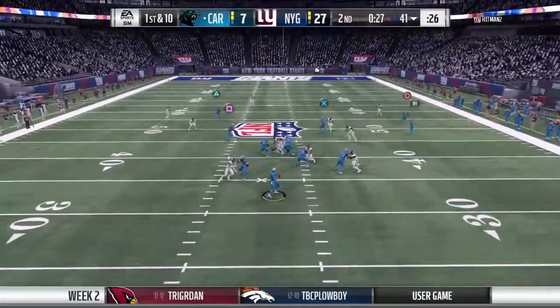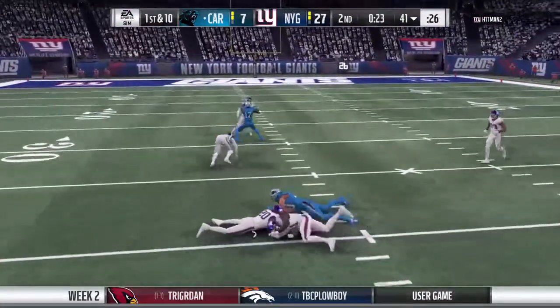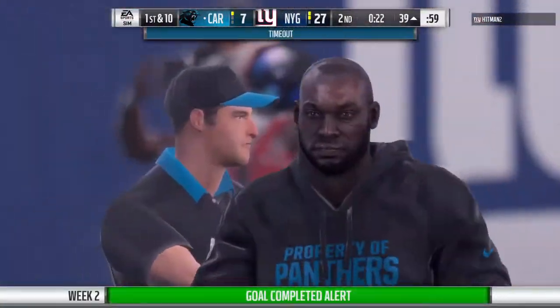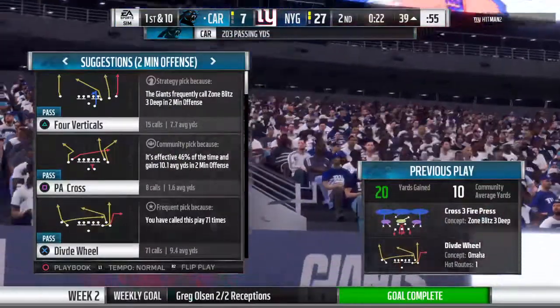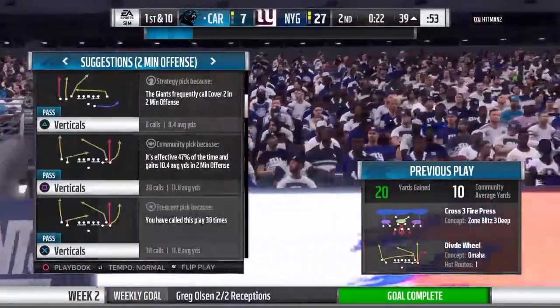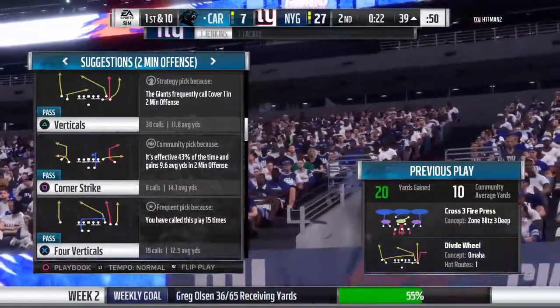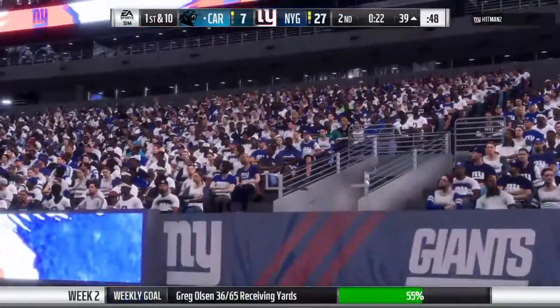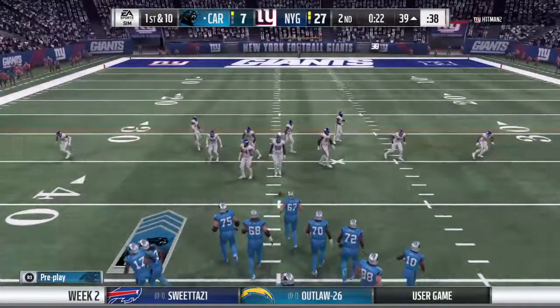From the gun, Newton. And Olsen over the middle. And he's taken down, but not before he gets this into enemy territory across the 40. A good pickup there of 20 yards. So after that big gain, let's see what else the offense has up its sleeve.